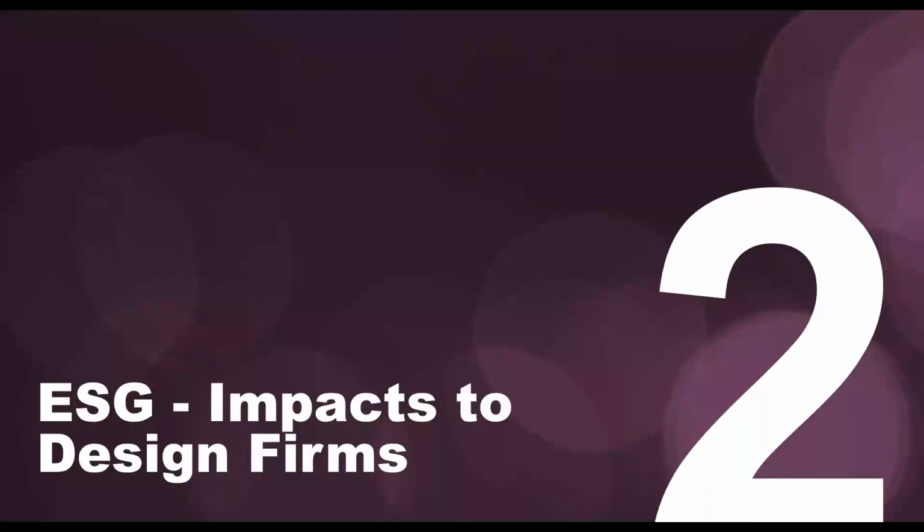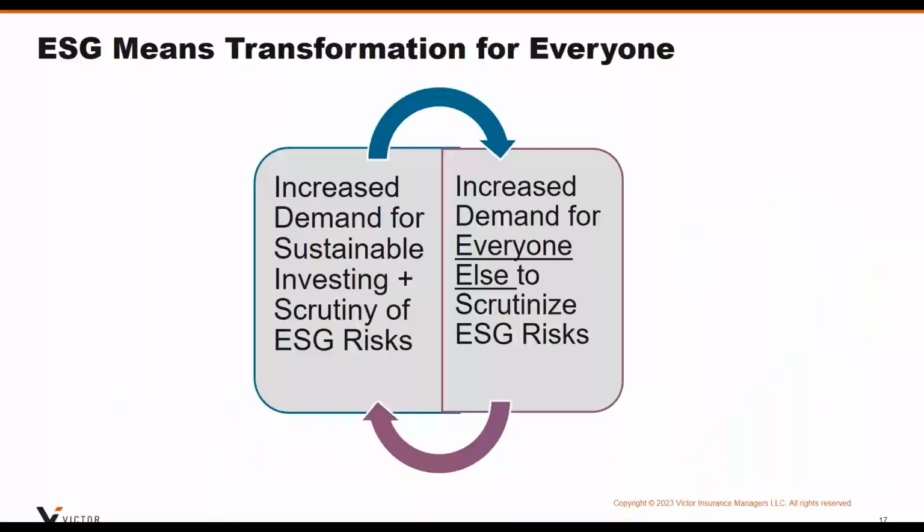What I've said so far may give you the impression that ESG risks are problems for financial institutions and not the design industry. And at a high level, yes, ESG started with financial institutions, but an important way to think about this is that financial institutions are the backbone of our economy, right? And when transformational change is happening in the backbone of our economy, it is impacting everything. Transformational change will happen in all industries, including the design industry.